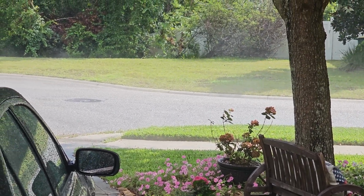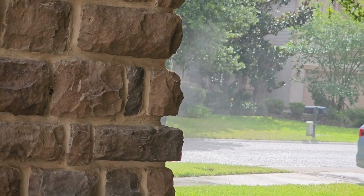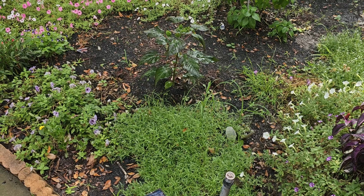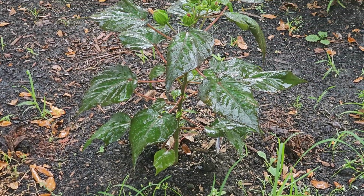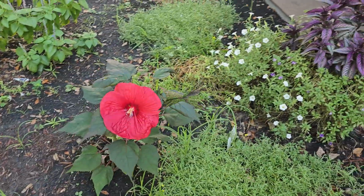So I've been traveling, working, traveling. So I've been away from my garden quite a bit. And look at all that steam coming off the road. But my poor plants, they've been so inundated with water, like it's been raining every day. So I'm not even sure if they're going through root rot or not.